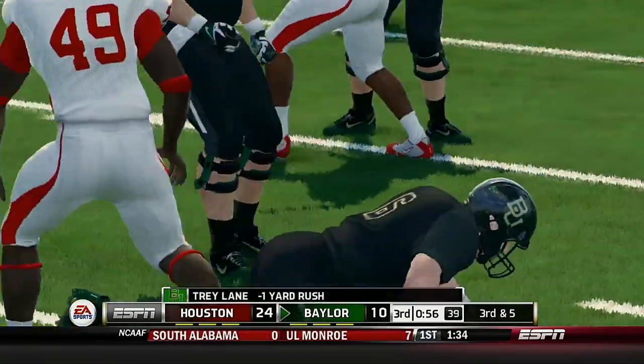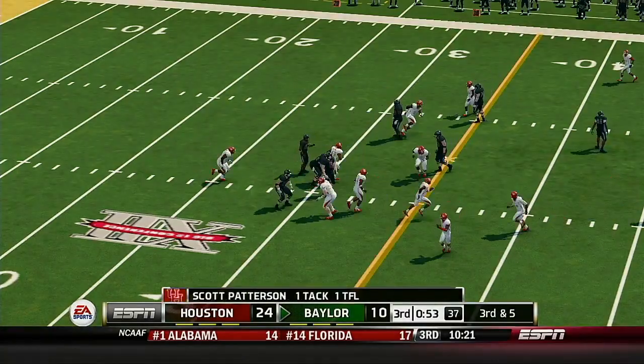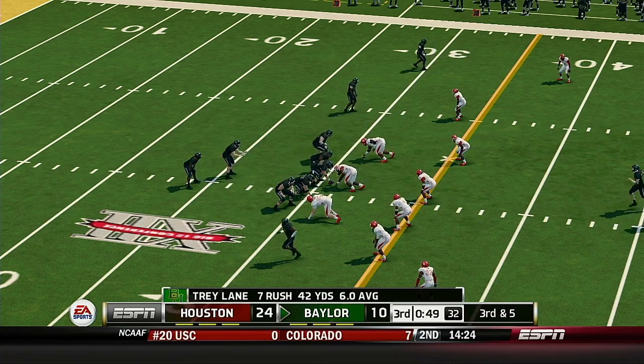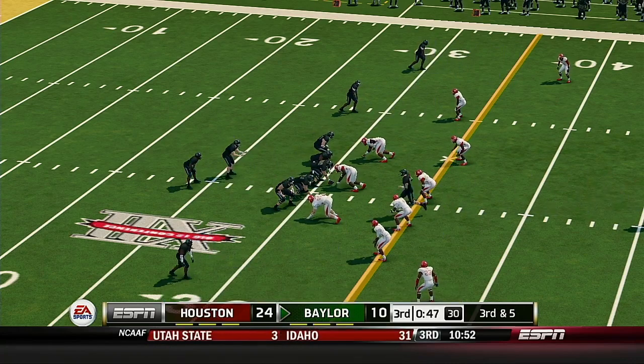Tackles him for a loss. Call a loss of 1 yard on the play. That'll make it 3rd and 5, two down. Mike 50.